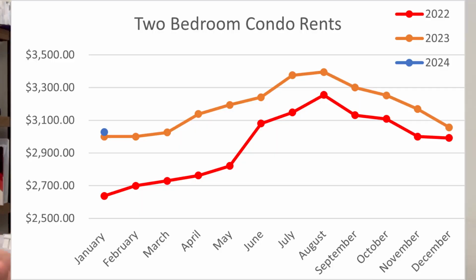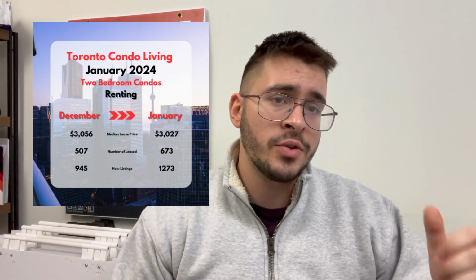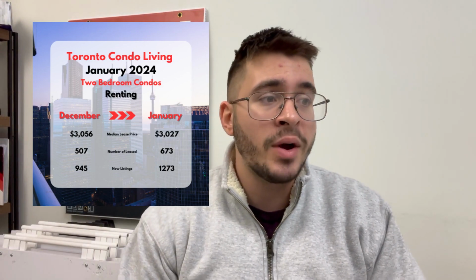And your last layout and your biggest layout is your 2 bedrooms, a pretty common, pretty popular layout. We're seeing that price point follow a very similar trend, where prices have been coming down from their peak, where they were almost $3,400 a month. But now your median price point to rent a 2 bedroom is $3,027 a month, or just above that $3,000 price point, which is where we were this time last year. So all across the board, prices are coming down slowly but surely from their peak, and they really haven't shown a sign of bottoming out.